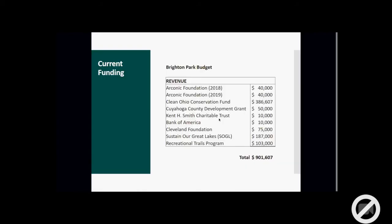Someone asked how we raise revenue in every way we can. My supervisor, Jim, is Greek, and he likes to call this sort of the baklava of funding. To create this, this is just the improvements. This isn't even the acquisition. That was another $600,000. But we have received money from private philanthropy, our Connick Foundation, Kent Smith, Bank of America, Cleveland Foundation, as well as a lot of public funding.